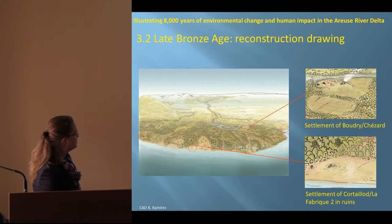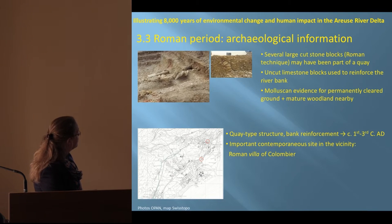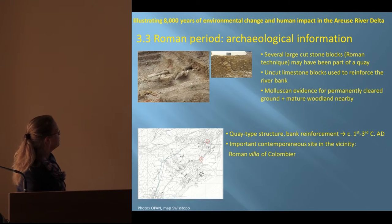So here is the settlement of Boudry-Chézard. Just a few houses and cleared ground. And here's the Auvergnat site and the Gortaillot site. And this is the site of Gortaillot, La Fabrique, that is in ruins. So going on to the Roman period, this is what we have.